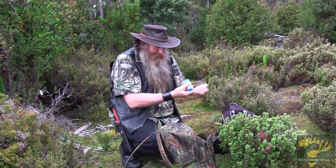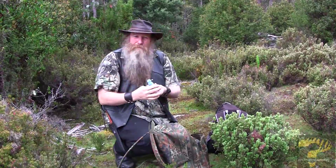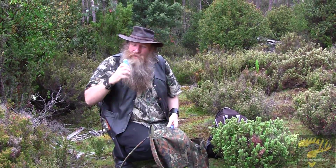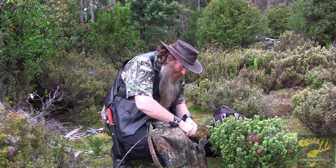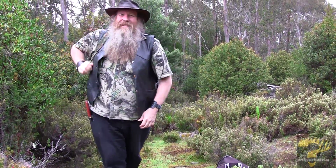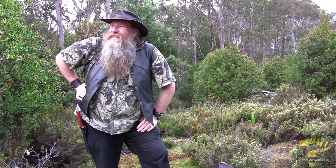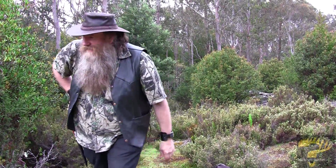Bit buggy, Bill. Bloody mozzies everywhere, they're going to eat me alive. See them? Everywhere you look, well, for Americans, mosquitoes, but we call them mozzies here. The kookaburras are laughing at you because you're such a tool. Oh, what would the Americans call them? Skeeters? Skeeties? Yeah. Dunno. Who knows? Mozzies.